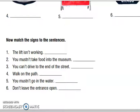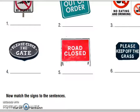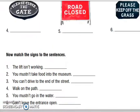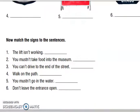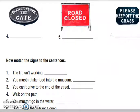Now, match the signs to the sentence. Okay, we look at the signs here. What matches the sentences? Okay, much time for this one. So if we look, the lift isn't working. The lift isn't working. So which one of these would you pick? The lift isn't working. You mustn't take food into the museum.